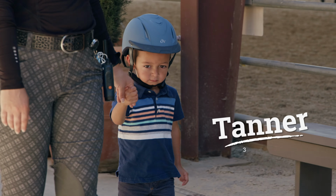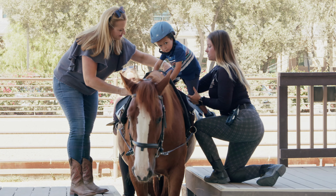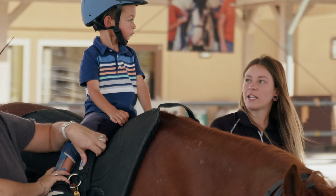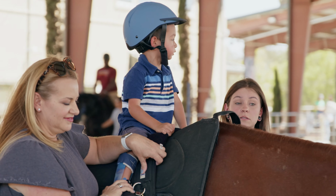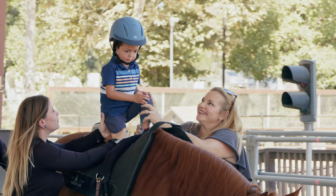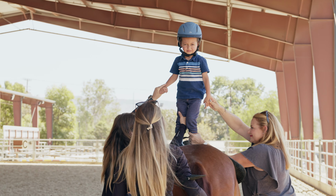When Tanner started riding at the Shea Center, he was unable to sit upright on his horse without the use of his hands due to decreased balance and postural control. Now, Tanner is able to sit upright on his horse for the entire session with no hands. Not only does he sit upright, but he does hands and knees, tall on knees, and he even stands on his horse, which he's super proud of.